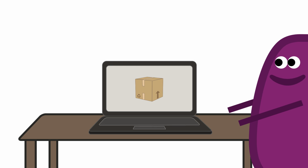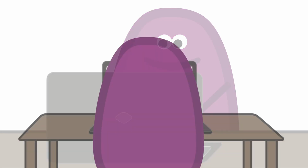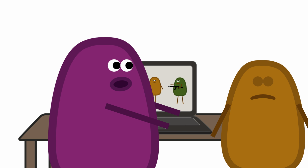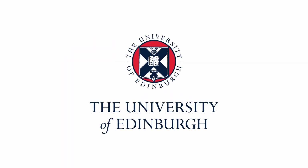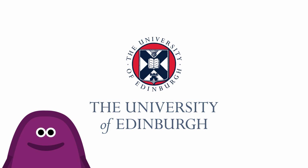Because of the complexity of supply chains, consumers are often oblivious to human rights and environmental abuses within them. We can perpetuate the problem without even realising it. That's why it's important to understand supply chains, so we can improve them. So, what is the University of Edinburgh doing to improve the sustainability of its own supply chains?